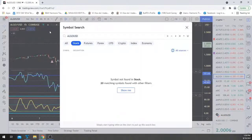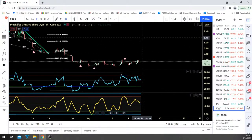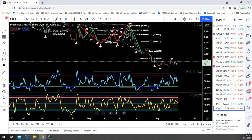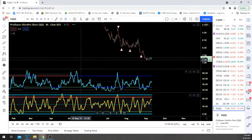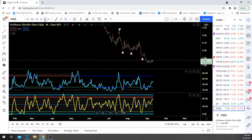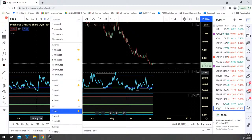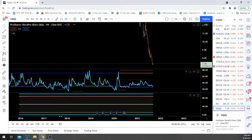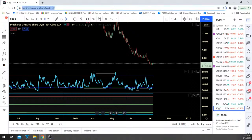One or two more. Okay. I do want to show the SQQ. This is the Ultra Pro short. And this is something else where we're looking for this. Okay. On the major level, it's on a daily. It's daily or weekly, maybe. Let me show you on Twitter.